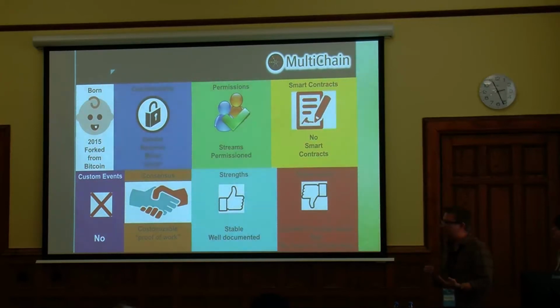Custom events, again, it's always handy to be able to fire events and stuff like that. They currently don't have something like that, although they do have a pretty progressive roadmap around what they want to be able to do. The likes of smart contracts, for instance, while they don't really believe in the use of them, they have started to introduce the concept of transaction filters, which you can apply to the various transactions that you have. So in theory, you could put some sort of approvals into whether or not those transactions should end up forming part of a block.